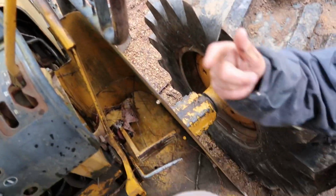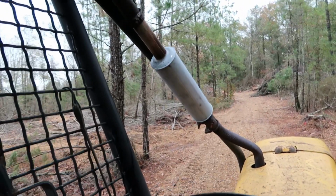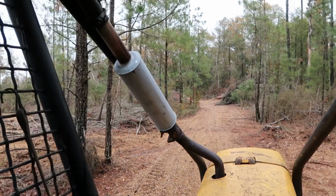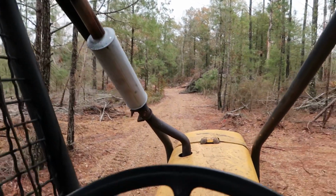Just go down to the parts and fleet store and get us a muffler put on it. Put a muffler on it for $25. Get a John Deere one for about 400 or more. Your choice. Right.